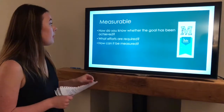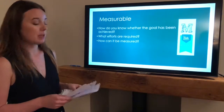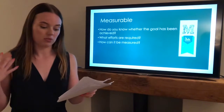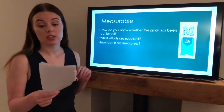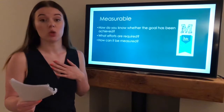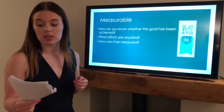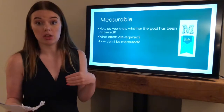So here we have the measurable aspect of SMART objectives. So how do you know whether the goal has been achieved? We will know if the goal has been achieved if at the end of the strategy the proposed return of investment is achieved of doubling the revenue. So what efforts are required? So the e-commerce teams must adhere to the blog schedule and stick to the content calendar that will be provided to them. And then how can it be measured? By comparing the monthly sales figures compared to the figures from the previous 6 months on the client's current website, which was designed by Wix.